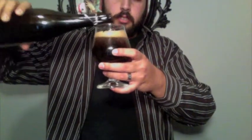Not getting much of a head, and I'll go more down the center. Alright, there we go. So there you go. Fairly dark beer. In fact, I'm not really getting much light through it. Got a tan head on there. I'm getting maybe a little bit of ruby around the edges. While it was pouring, it was definitely more brown than black.